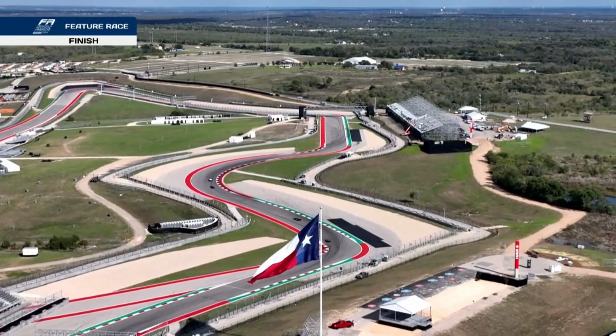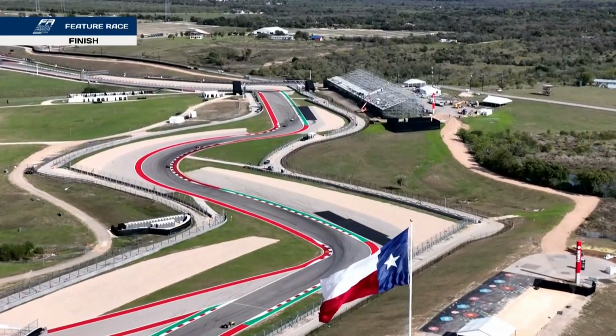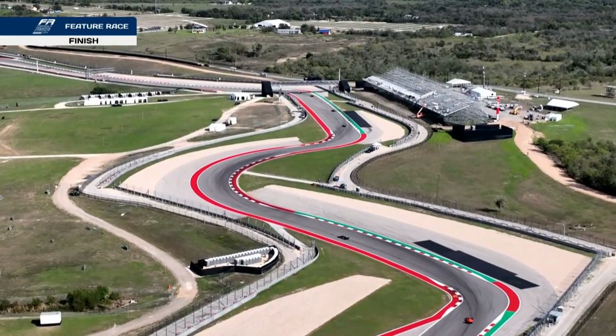And I said to him this morning, have you got plans for next year? And he said, no, I'm trying to put a budget together. Well, that's the way you do it. Exactly. Moves like that will definitely get you somewhere in the racing world.